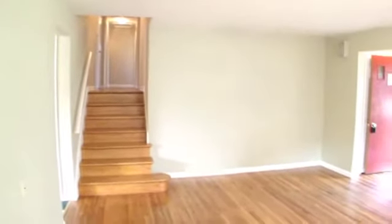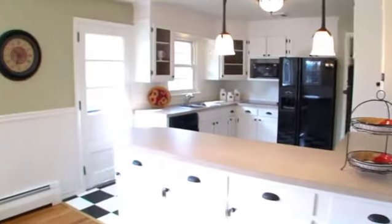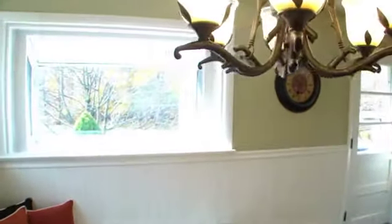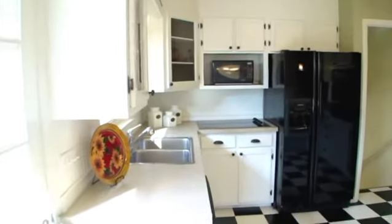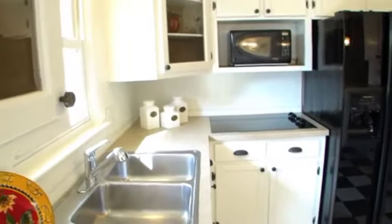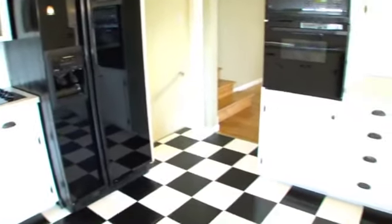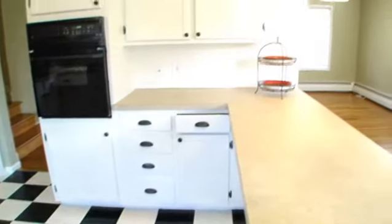A large picture window in the living room and greenhouse window in the dining area invite plenty of natural sunlight and views of the surrounding landscape. Beautifully refinished hardwood floors in the spacious living room and dining area complement the bright, open floor plan. The modern kitchen features a breakfast bar with pendant lighting and plenty of cabinet and counter space.